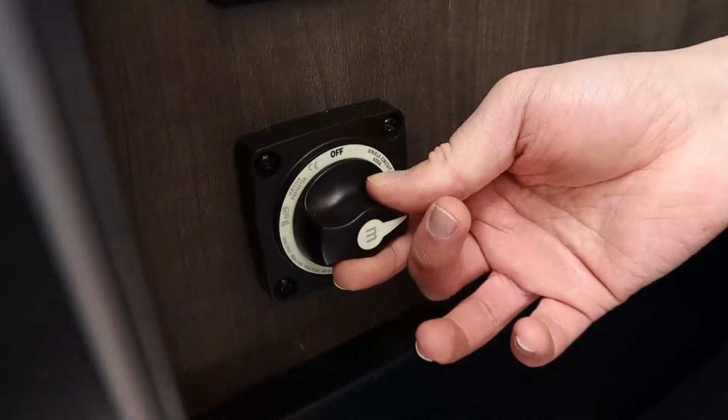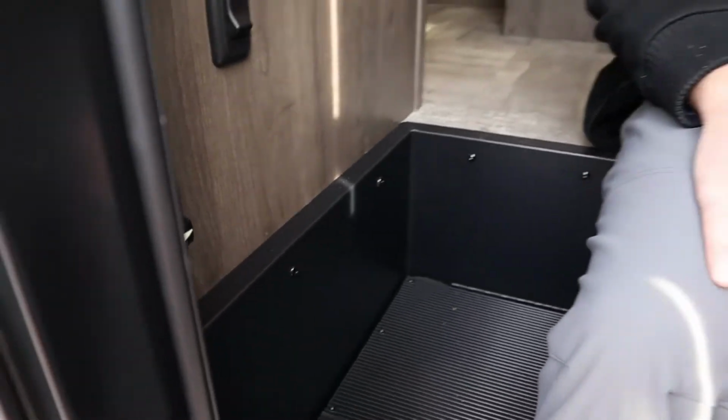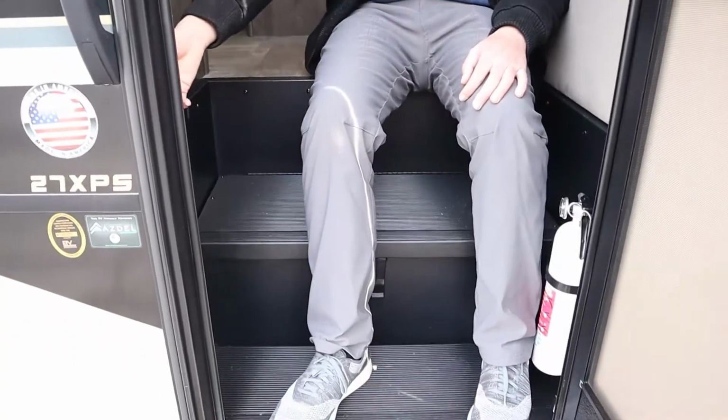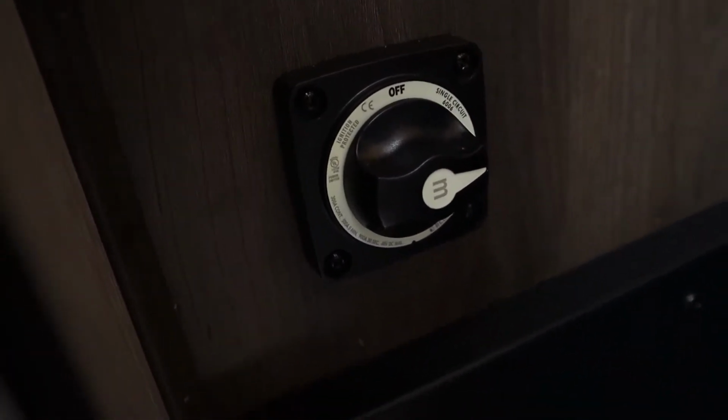Over here we have the switch for the house battery, which is going to be for very minor electrical things like the lights or the awning. The battery is actually right beneath me and under these steps right here. You can leave it on unless you're going to be parked and you have no electricity or any source of power for a few days. But you just leave it on. It'll be charged when you're plugged into your campsite or when the engine is running.